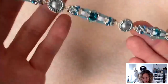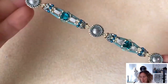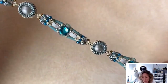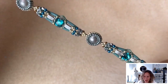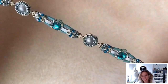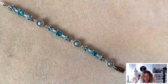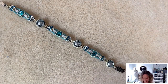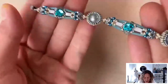And then in between these long elongated motifs, there are square stitch bezeled nacre cabochons. The square stitch bezel tutorial is available for free on the blog and also among the free tutorials. If you haven't beaded one yet, then I really recommend trying it out because it really enriches your skills, what you can do in beading, and gives you more options for how you can play with your beads.